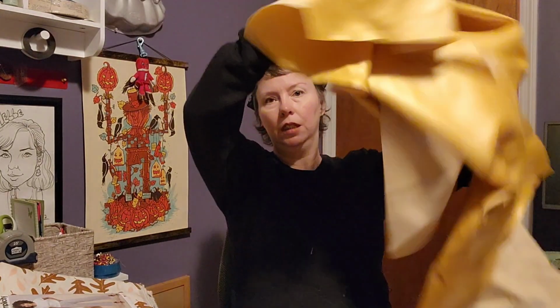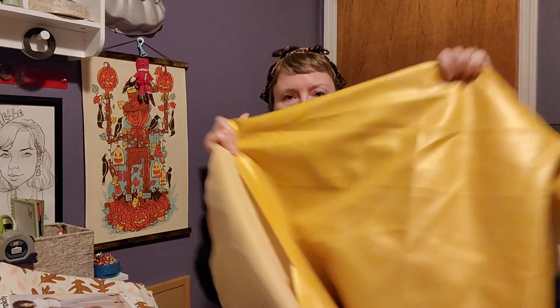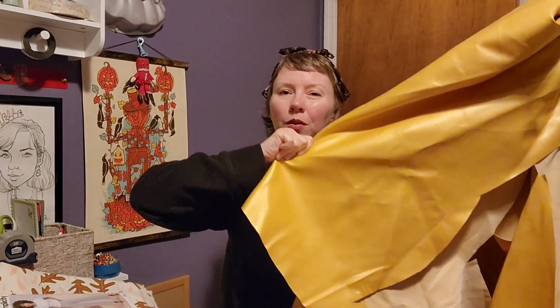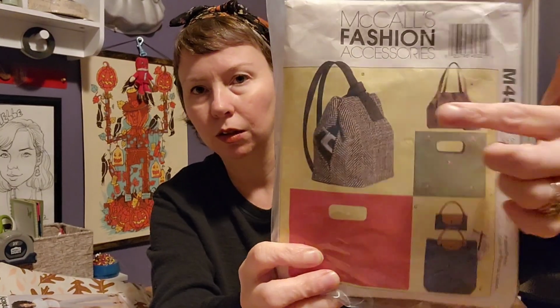And then lastly, I have this. This was in the free bin also, and it's just a big remnant of this pleather vinyl yellow fabric. I didn't really know. I thought at first to do like a really cute skirt situation, but I think it'll be more practical, especially since I've never sewn with something like that, to make a little bag that will coordinate with my little wardrobe. So I'm thinking something along the lines of this.